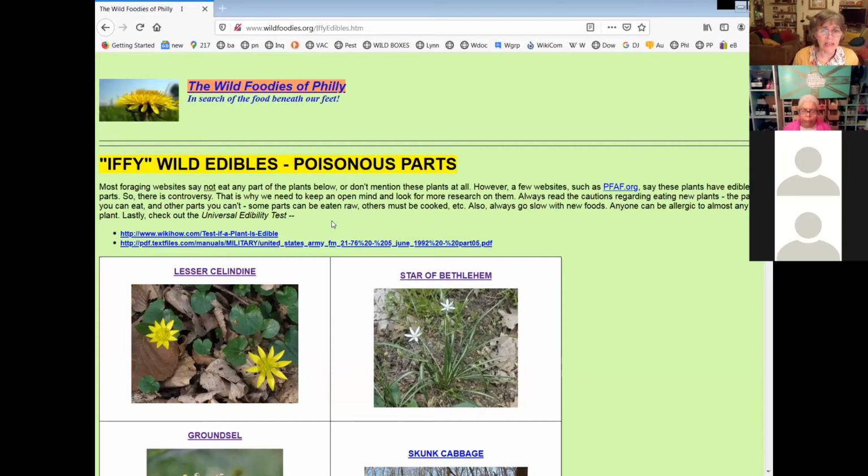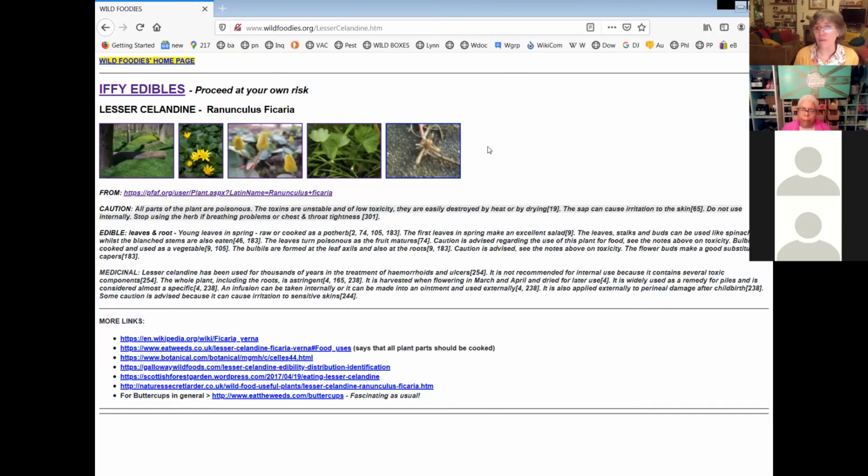So what I did find, I put under each of these plants of the ones I've gotten to so far. Otherwise, you just link to PFAF. So at any rate, the parts that are edible for the lesser celandine would be the leaf and the root. I would cook them both. I would not eat them raw. Basically they're saying that's an excellent salad. Again, if the flowers and the buds are coming out, that's not the time to do it.